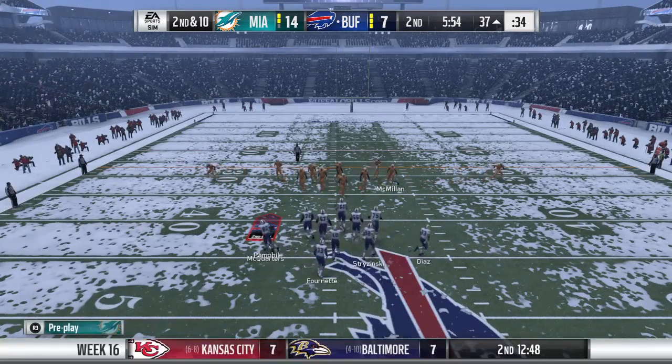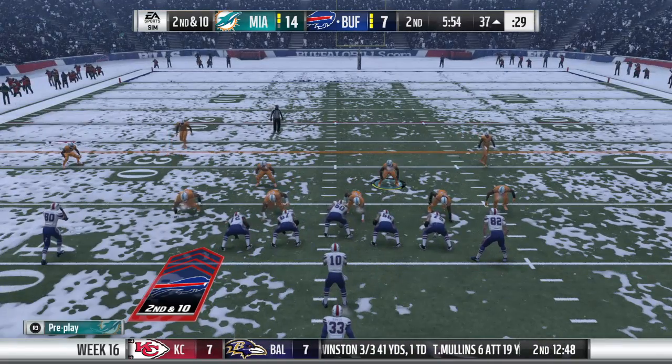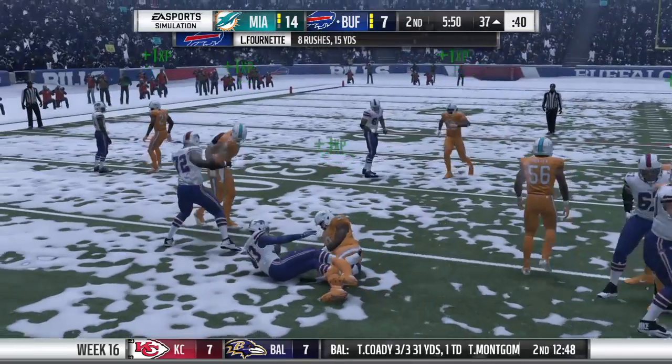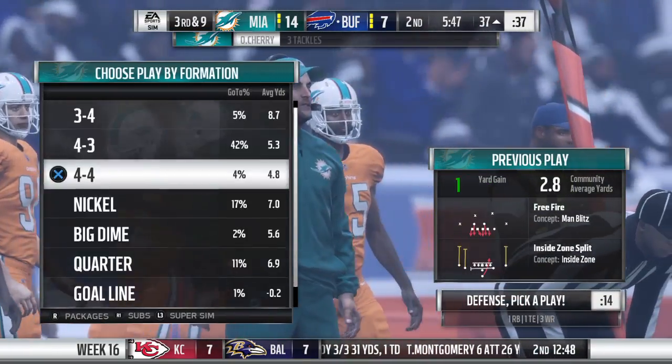But he kind of forced that one there, didn't he? It's almost like he predetermined where he was going to go with the football. Yeah, he wasn't really going through progressions. He wanted to go to his top guy. You do that against this defense, they'll make you pay, won't they? Yeah, they certainly will. They react very quickly to the thrown football. 1 yard, the official pickup there, so it's going to set up 3rd and 9.